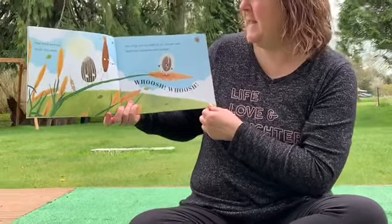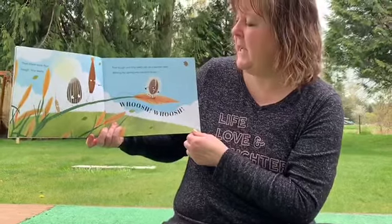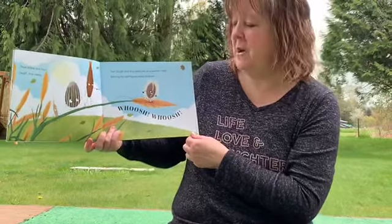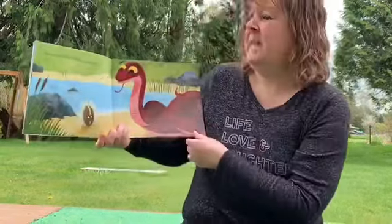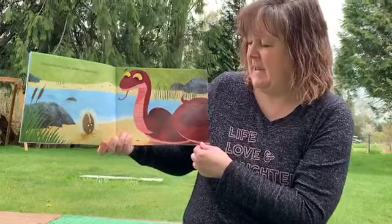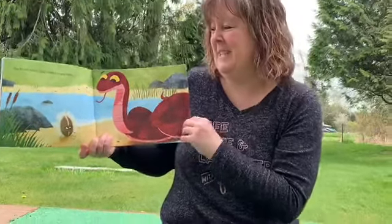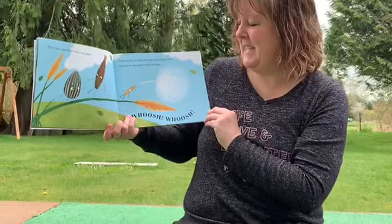4 tough and tiny seeds sat on a slender reed, waiting for springtime winds to blow. Whoosh, whoosh. One landed near a lake, next to a wiggly snake. Ooh, I don't like snakes very much. Then there were 3 tough tiny seeds.